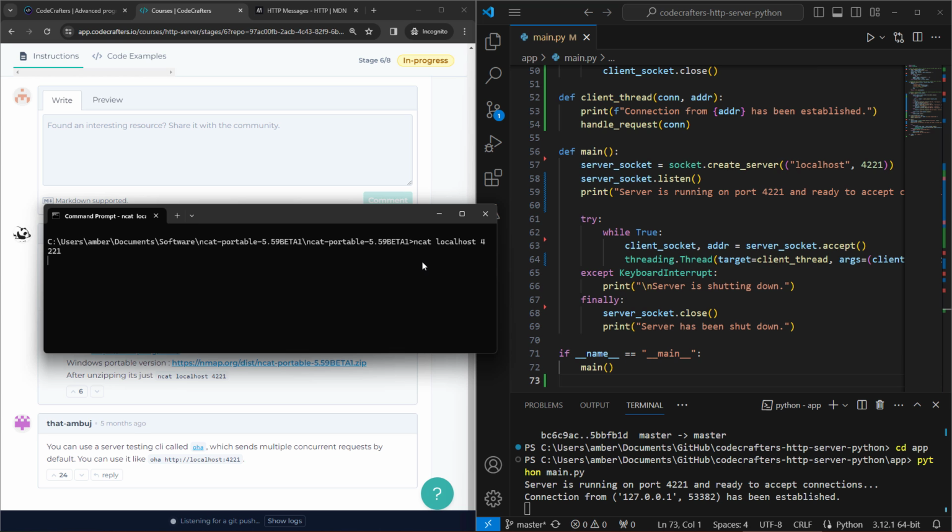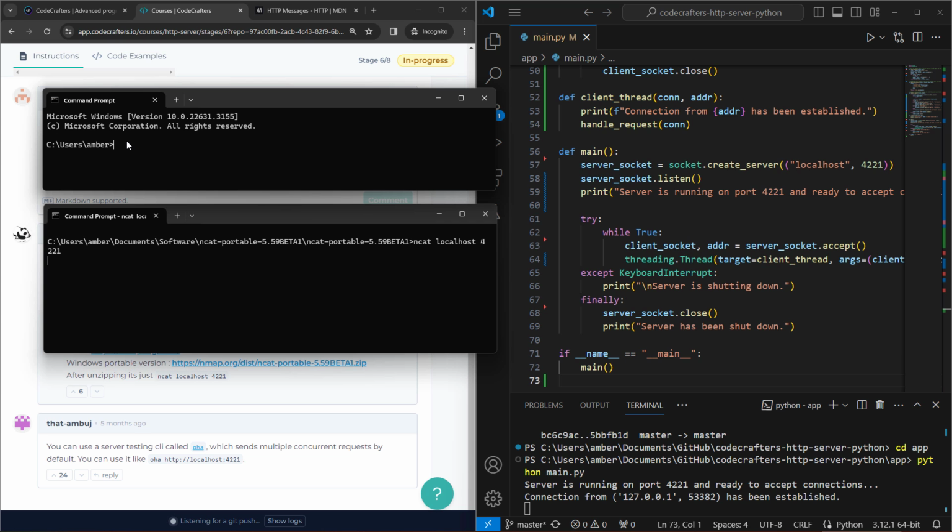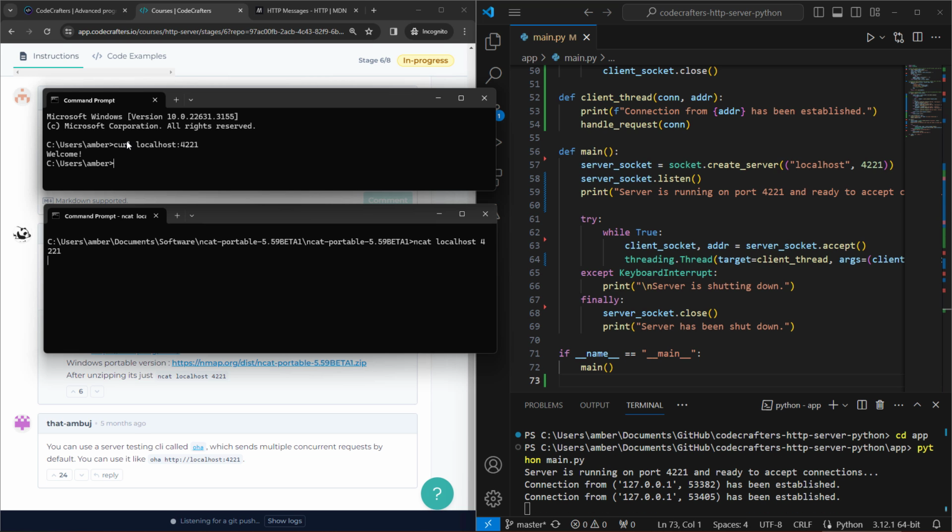I'm going to open up another command prompt. And here we're just going to use our regular old curl command that we've been using. So curl localhost 4221 to establish a second connection. And then over here, you'll see that we've got 2 connections going, and it's handling it just fine. Perfect. All right, so we should be good to go.